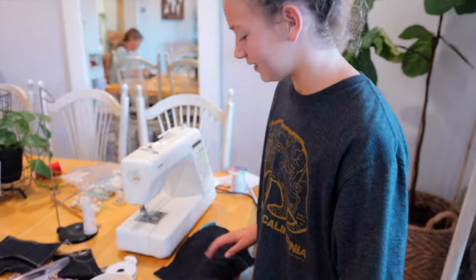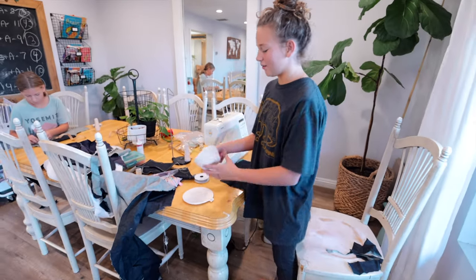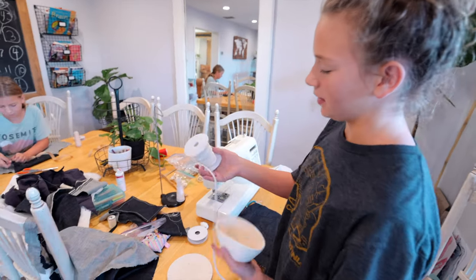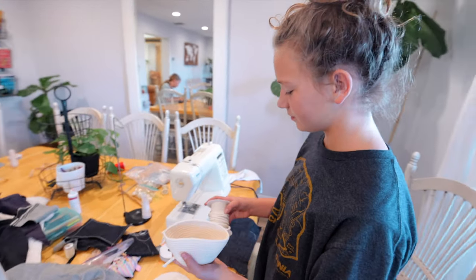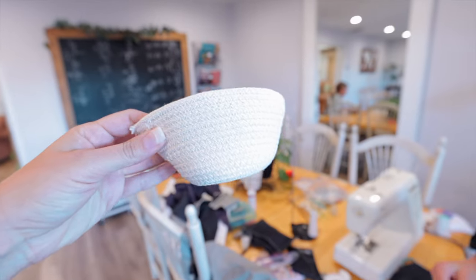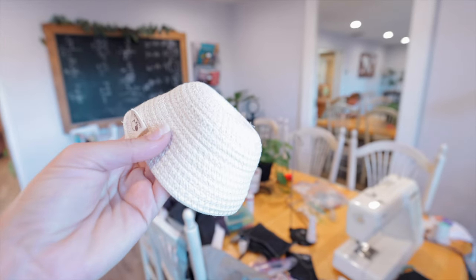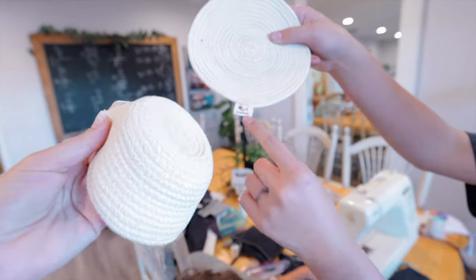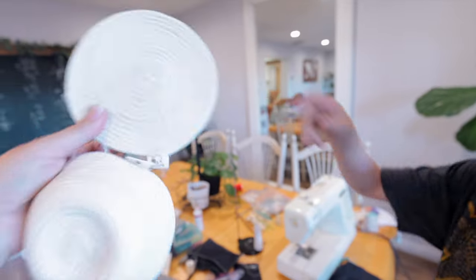And what else have you made? We have been making these little baskets with this rope. And sewing it. So the baskets are just this rope and they're sewing them together. Look how cute that is. And making cute things. And I made that one.